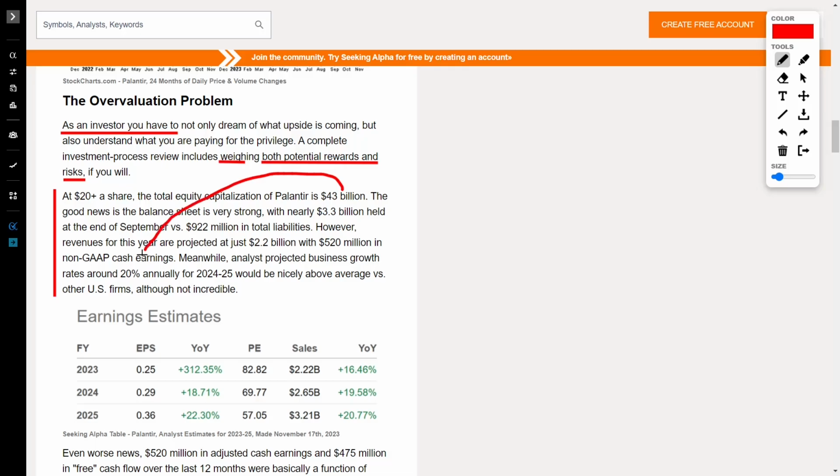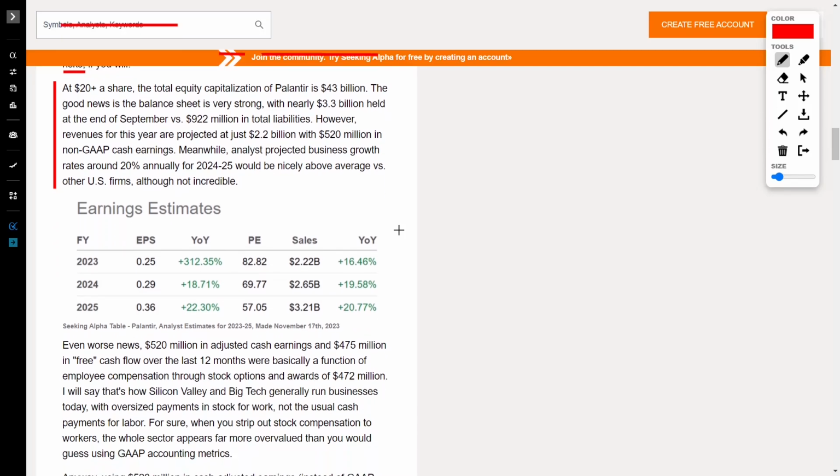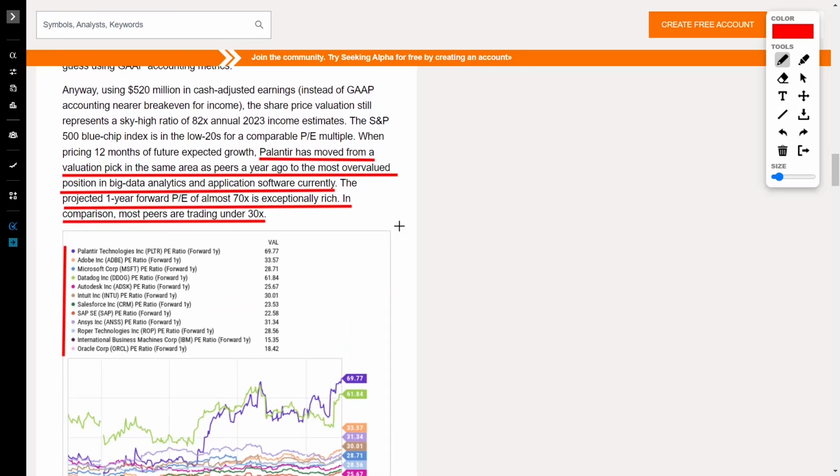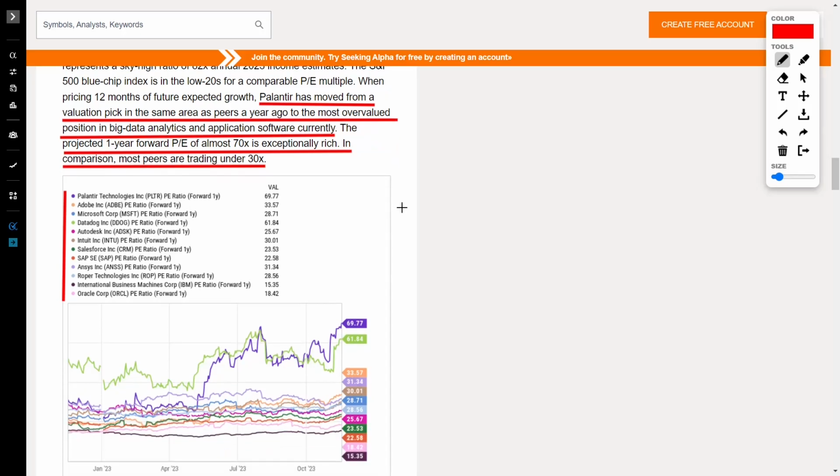If we discount their valuation according to their growth metrics over the next 10 years, then the company becomes much more digestible, and it shows that it is a very impressive investment if you plan to hold this company for the long term. The author goes on to say how overvalued Palantir is compared to their overall big data analytics peers, with a 1-year forward PE at almost 70 times, which is a rich valuation that we would not want this company at. Ideally, we would want it to be more digestible at around maybe 30 to 50, the lower the better in this regard, and this would help if their share price was lower, which would help their overall accounting metrics.